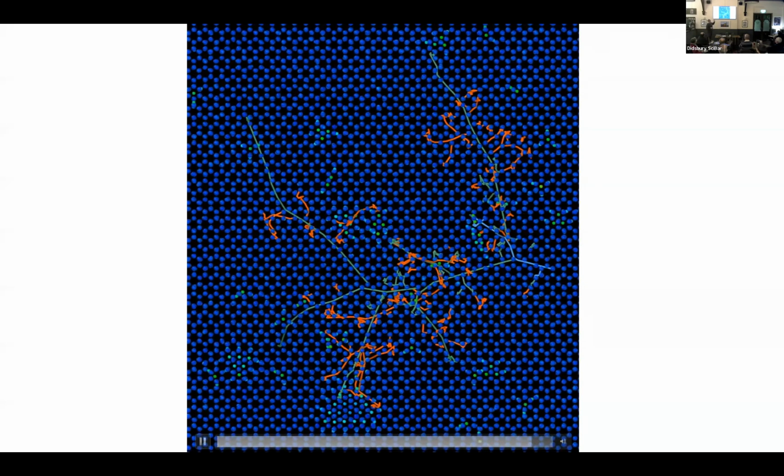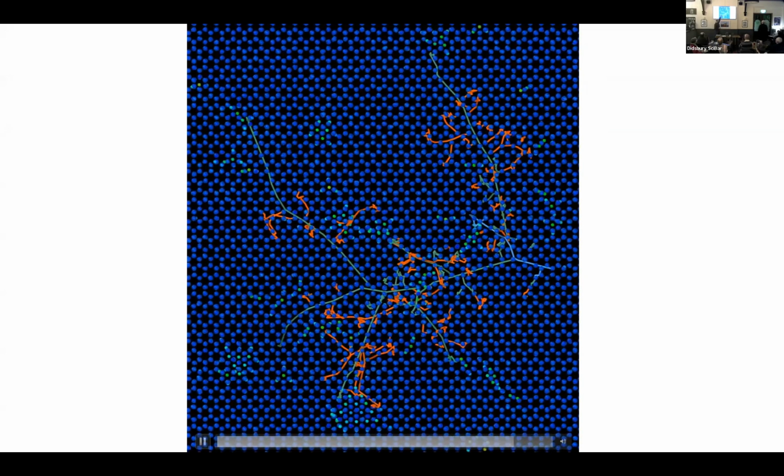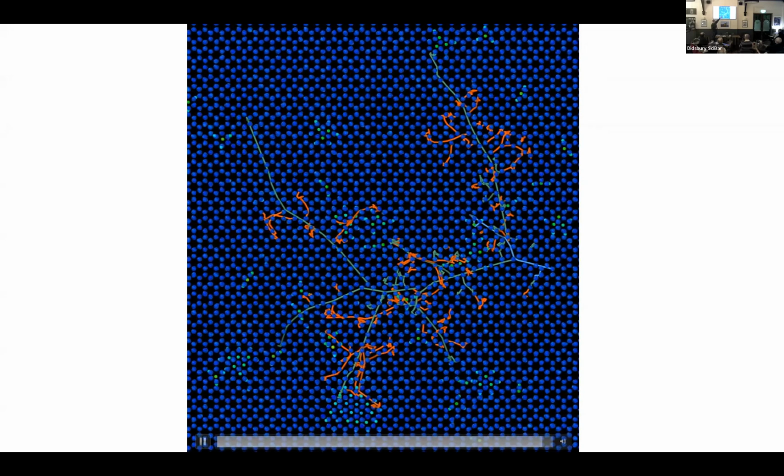To be fair, this happens on the time scale of picoseconds. So that's 10 to the minus 12. So it should be rapid, right? But you can see, basically, the neutron comes in, hits this atom, that atom hits that atom, hits that atom, hits that atom. And we call this a cascade because it literally blows up. And what this effectively does is, in this tiny region, we effectively melt the material.